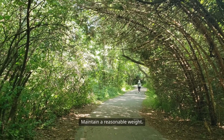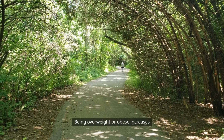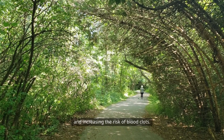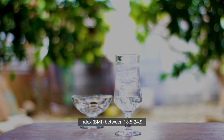2. Maintain a reasonable weight. Being overweight or obese increases pressure on veins, causing blood stasis and increasing the risk of blood clots. Control BMI. Maintain a body mass index, BMI, between 18.5 to 24.9.